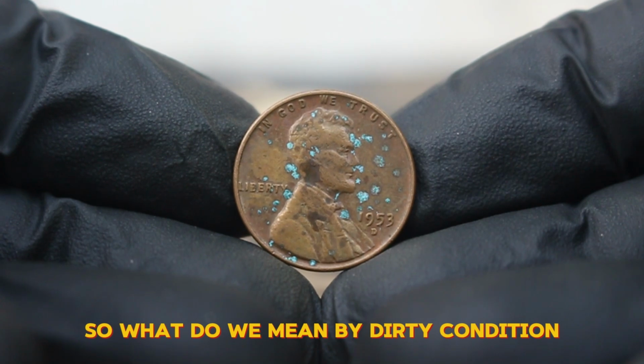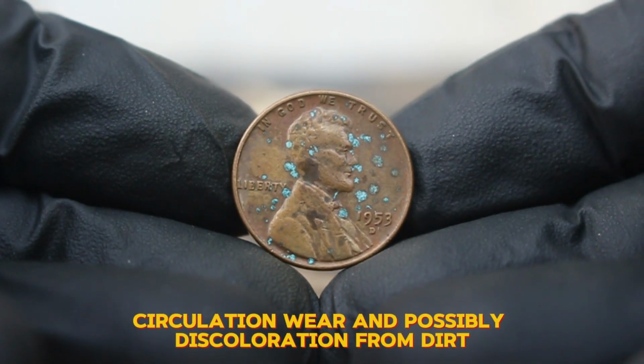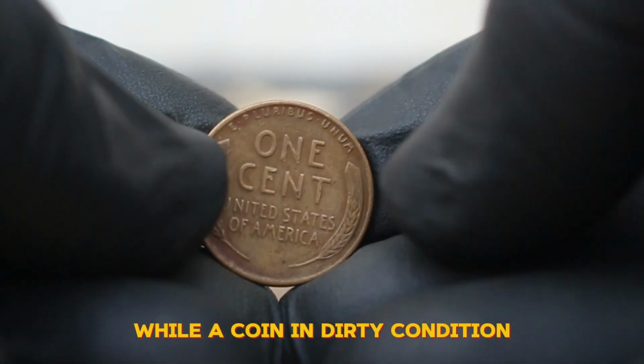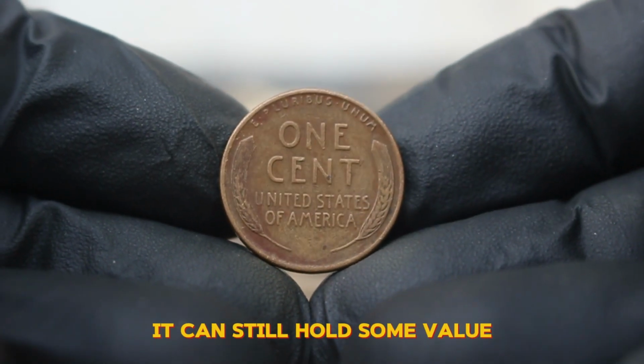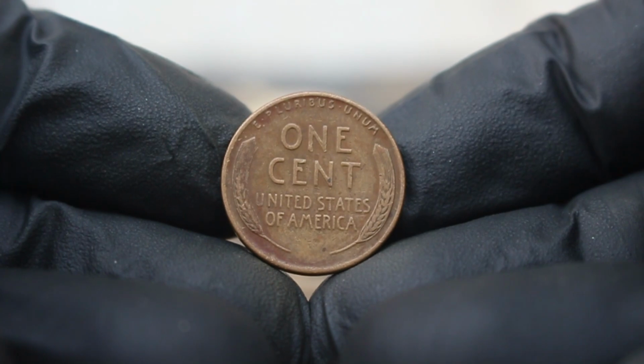So what do we mean by dirty condition? This usually refers to a coin that shows heavy circulation wear and possibly discoloration from dirt, oxidation, or grime buildup over time. While a coin in dirty condition might not be as visually appealing, it can still hold some value, especially for collectors who enjoy finding affordable pieces.